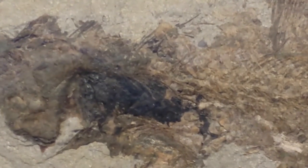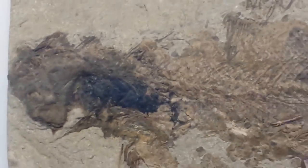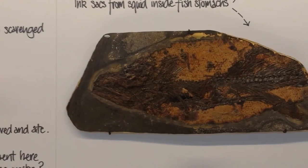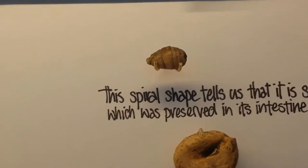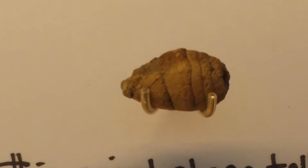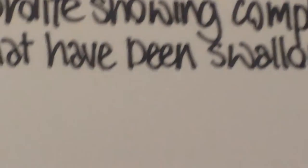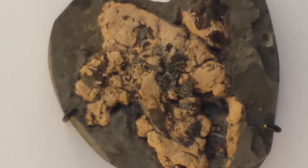That is squid, the ink sac of it is preserved. And there is another ink sac inside the stomach of this fish. And shark poo. The coprolite of the shark looks very similar to land animals' coprolite. Oh, this one has the scales of another creature in it. Coprolite. That's a garfish. It's curled like a chicken fillet.